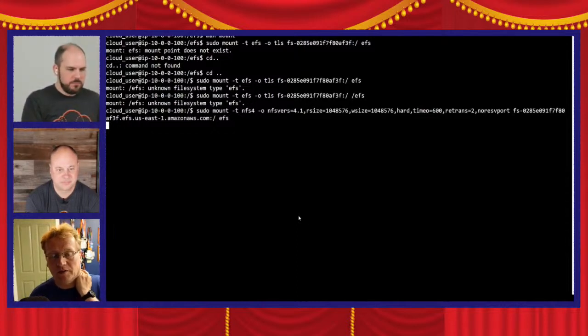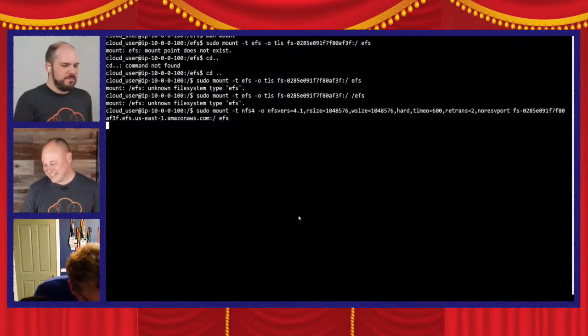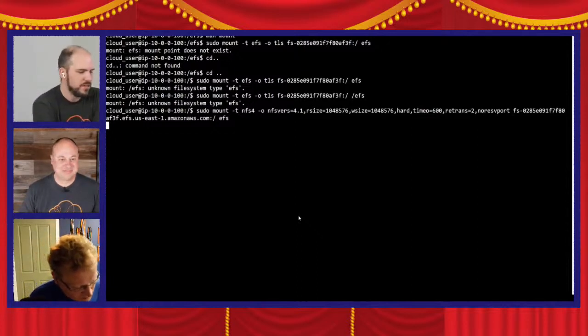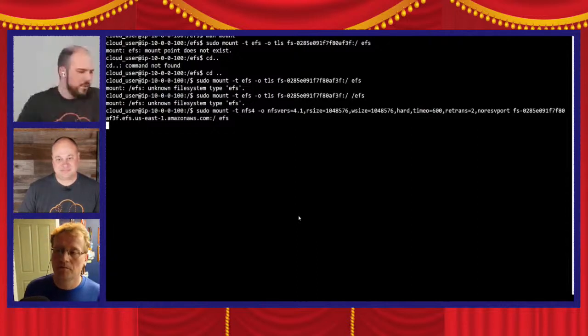Well, it's not failing immediately, so that's a start. You've got some other tips on the chat, that you could potentially sudo apt install nfs-common to get the driver installed. I think we're moving forward here. So those are good tips.